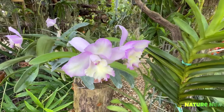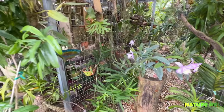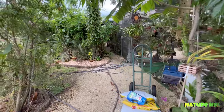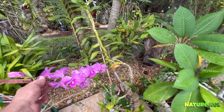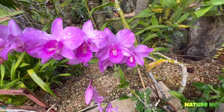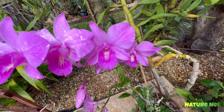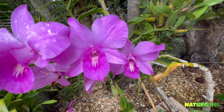Because usually Cattleyas and Dendrobiums come in bags. My God, how big this flower is. Look at this Dendrobium, guys. Now, you see those spots? They've been rain damaged, because we have been having crazy storms here.